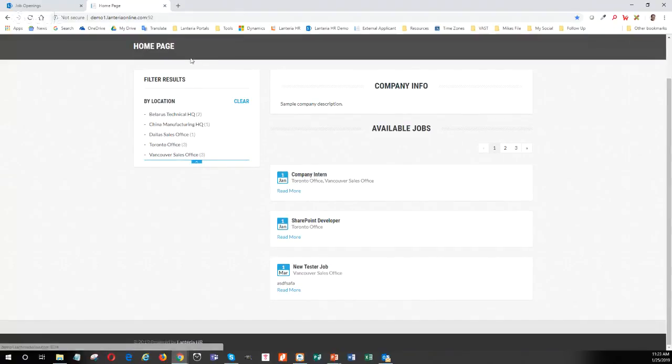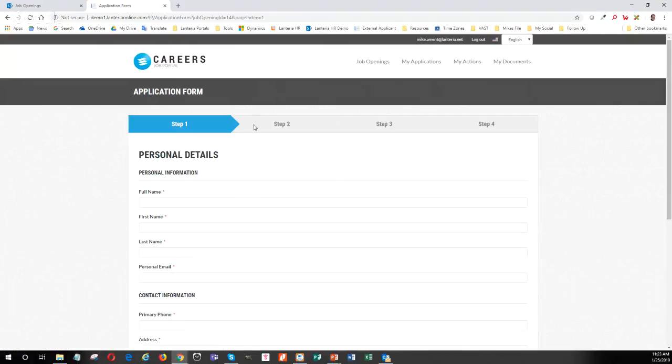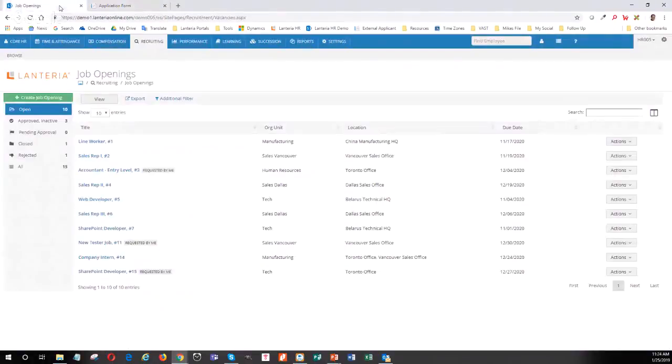Applicants can come to your website or your career portal. They can learn more about a job. They can read the specific details of what the job entails as soon as it opens. You can put a job description in here, and then they're invited in to make an application. You can put your legal terms here. And then this is actually a workflow, like I showed you earlier, where you can customize this workflow, collect specific information, have them upload their resume, references, answer questions. All this information is then taken from this form and brought directly into Lanteria, where you can then work with the information within the system.